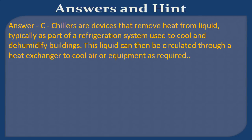Answer: C. Chillers are devices that remove heat from liquid, typically as part of a refrigeration system used to cool and dehumidify buildings. This liquid can then be circulated through a heat exchanger to cool air or equipment as required.